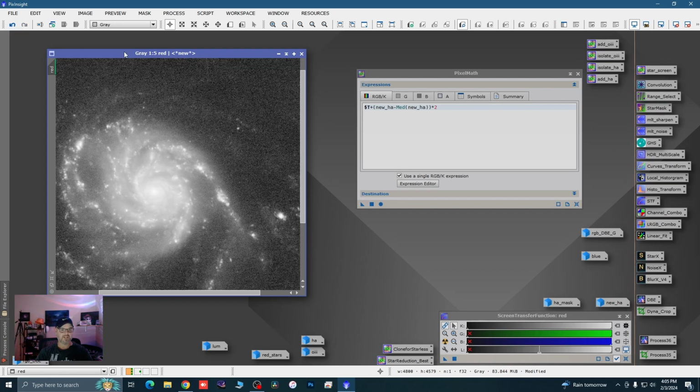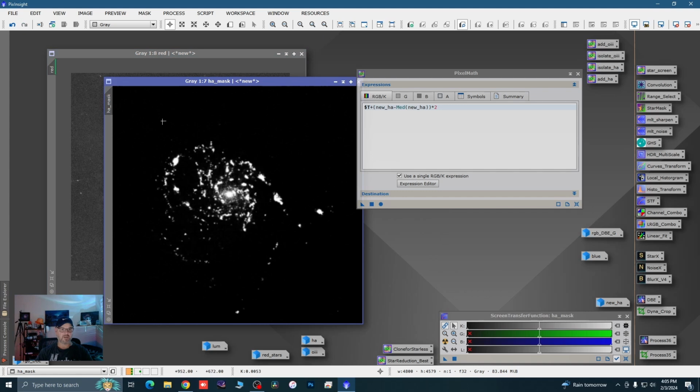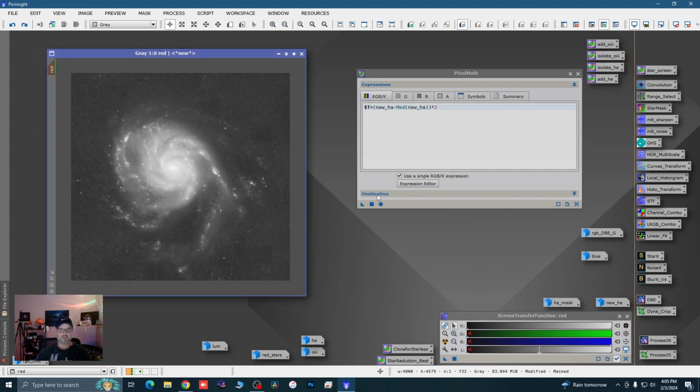I mean, it still adds the HA in, but I think it introduces a lot of additional noise. So that's why I like applying the mask to the image, and then see it just boosts right where you want it to. All right, so that's the HA. So let's go ahead and say mask and remove mask.